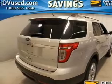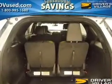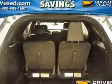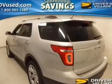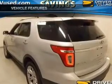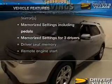Connected to a smooth shifting six-speed automatic transmission. Treat yourself to the splendor of a premium sound system. Brake safely with the anti-lock braking system. Heated seats are a desirable comfort feature. Pamper yourself with memory settings. And with these notable features, you won't want to miss out on the opportunity to own this amazing ride.